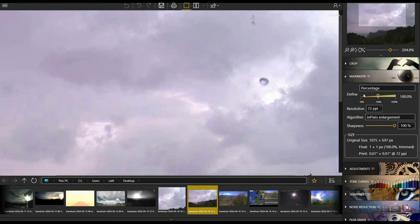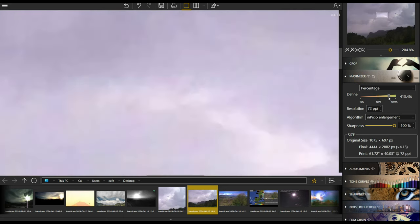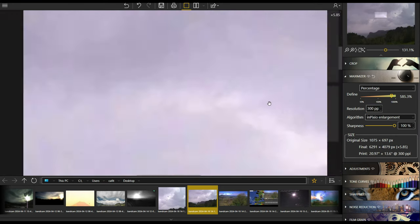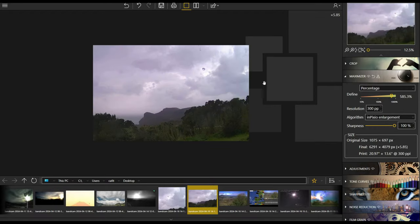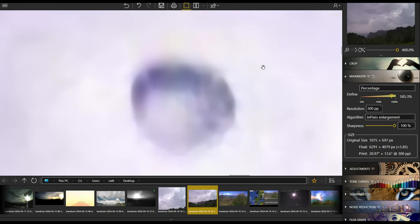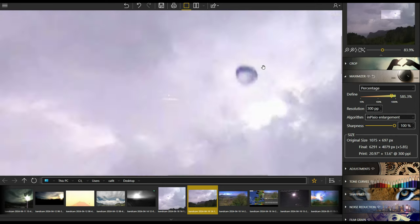Let me show you what I'm gonna do. I'm gonna upgrade it to, just watch. 585% larger with 300% pixels. Okay, so I didn't add nothing. Look at that thing. You guys see it?